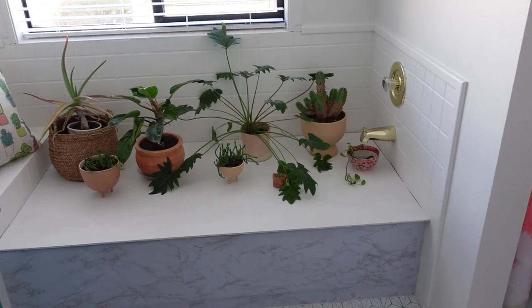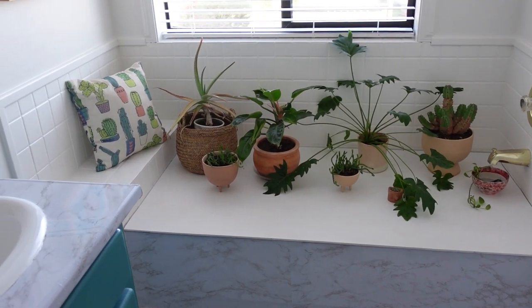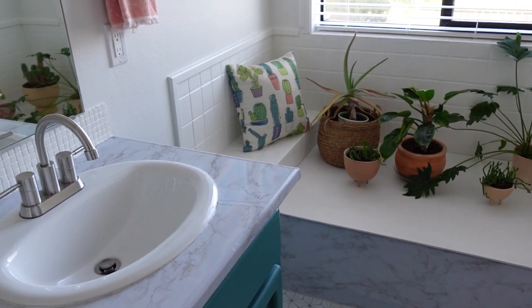So this particular space was kind of lost and empty. And when you walk into the bathroom, the first thing that you see is that awful bathtub situation. So I had the idea, I'm like, wait a minute, if I put a piece of plywood on it, it becomes this awesome surface that can hold all of my plants. So now when you walk into the room, the first thing that you see are all of my plants styled on the piece of plywood, and it looks so much more purposeful and impactful compared to a dated, hideous tub that we weren't gonna use.